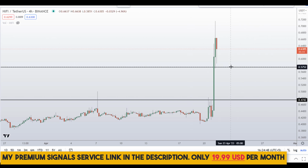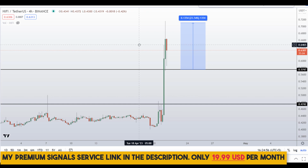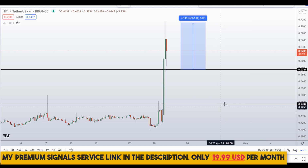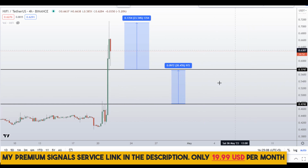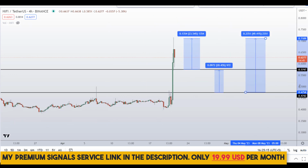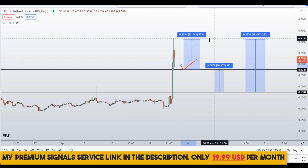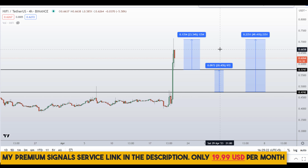So if you decide to buy right here, after getting a confirmation from my Telegram channel, your take profit should be at the next support and resistance area, and that should be a gain of about 33% here. Or you can wait for this level and target the next resistance area, and that should again be about 20% gains here. Or you can target the high of this region, and that would gain you around 50% here. Kindly note that these entry and exit areas are not precise. This could change according to the market condition and the price action movement.